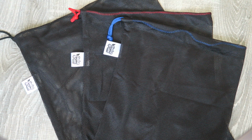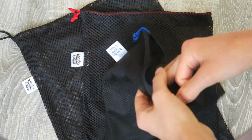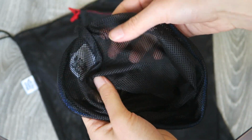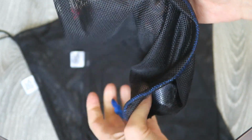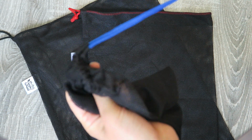So the first item I want to show you is actually my favorite one, and it's definitely been a lifesaver whenever I go grocery shopping. Instead of using plastic bags, I'm using these reusable mesh bags. They're really perfect for your fruits and vegetables, especially because the produce can breathe in them. They're really thin and light, you can easily wash them and they dry really fast. They come in 3 different sizes: a large one, a medium one, and a small one. And you can also just tie them up like this.